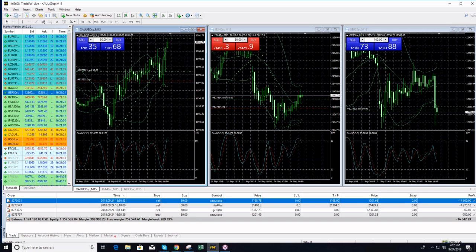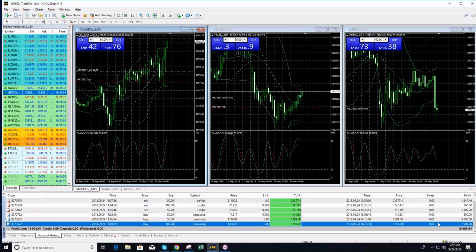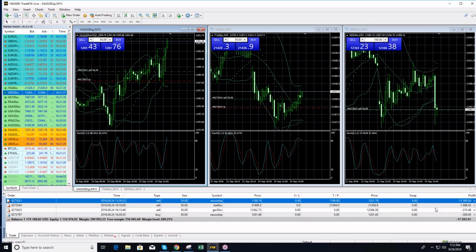I don't see a reversal on the 15 minutes chart. That's why I still keep going long on gold. But I blocked already a profit of $7,900 on gold, which is good, which is important. I have also a sell position here.